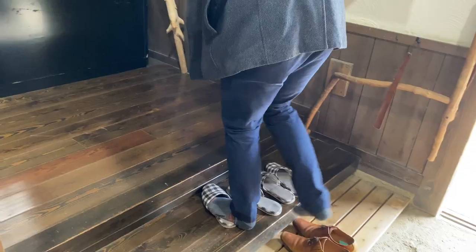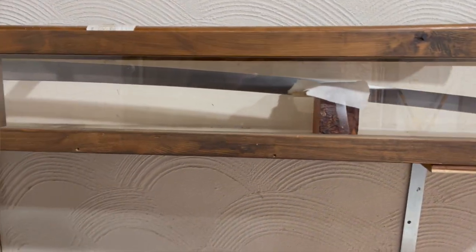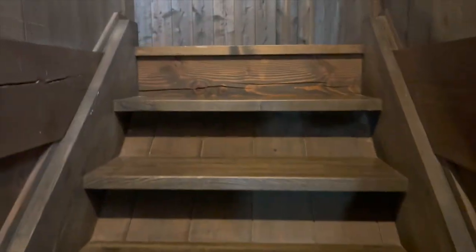This is house number 12, and this house houses the rental kimonos and this really long katana, which looks like it's 2 meters long, and they even have other artifacts that we're going to check out upstairs.